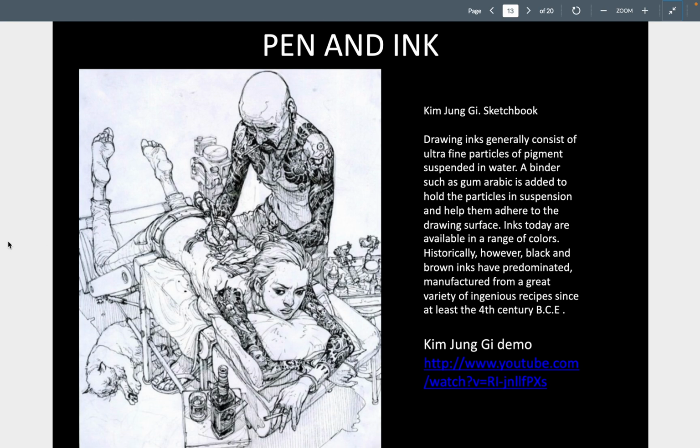The wet materials, pen and ink. So with pen and ink, you can buy that pretty easily, usually in plastic form, and then they have different thicknesses for their drawing end of it, and you can buy them from very thin to very thick. You can also get them calligraphic as well, and depending on the ink, you can put them on just about any surface. This is a page from the sketchbook by a comic book and concept artist from Korea, Kim Jung-gi.